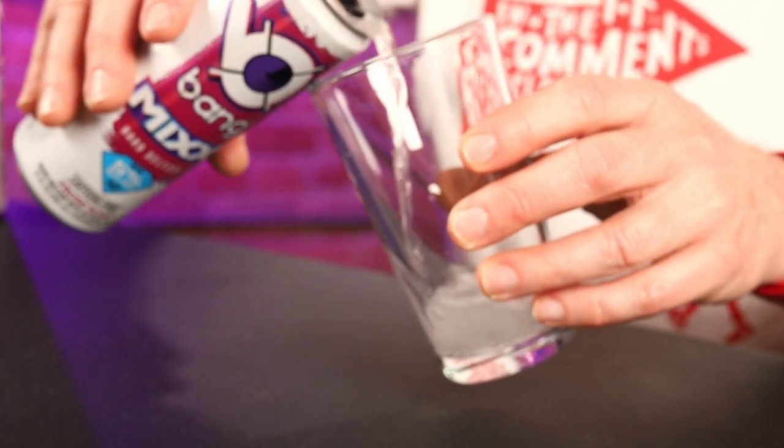I don't know why I'm still pouring these into glasses. I think this is the last one. I'll save my glasses. They're all clear. We're not going to see anything in these because there's no artificial coloring in these. Froza Rosa.